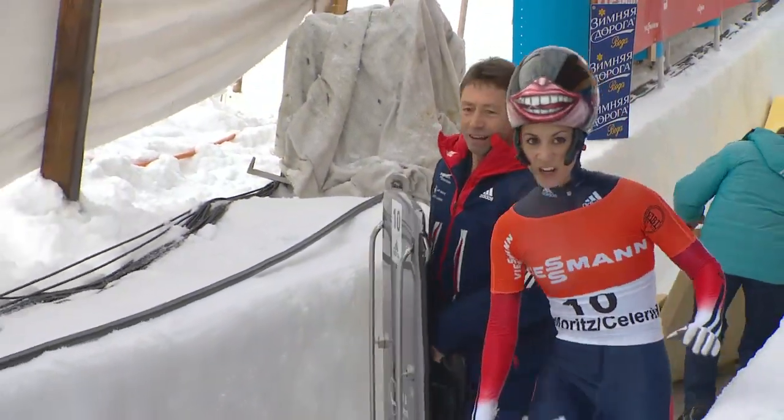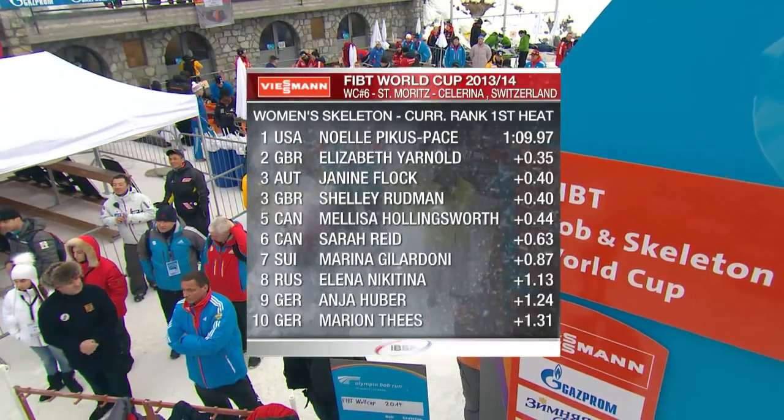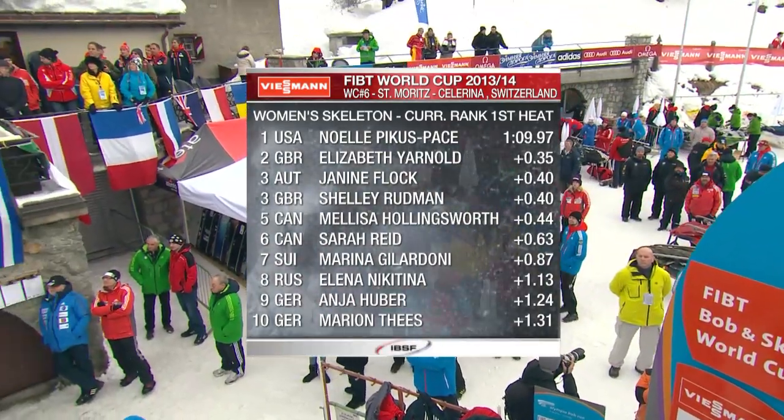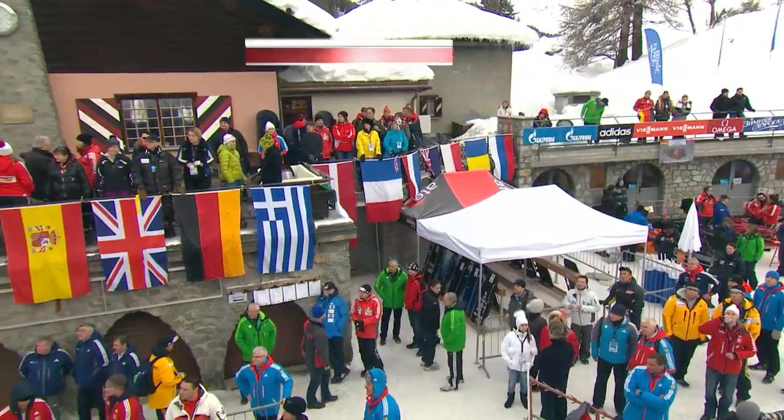Nice helmet. Yeah. Well, last year was the big devil mouth. This year, much more relaxed. I'm sure her daughter Ella had something in that. Noelle Piker's pace leads by a big margin, but a really tight field behind her.